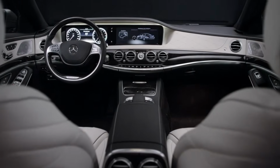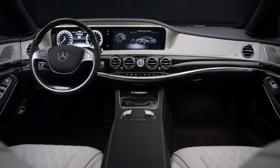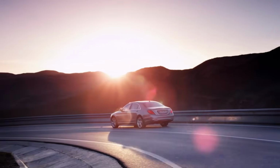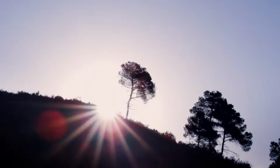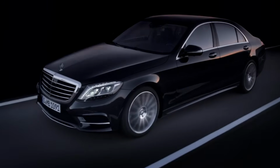A simple suspension fix can cost more than $5,000. And as these cars age, they lose value like crazy because buyers know the repair costs are insane. So yes, the S-Class is comfortable and packed with tech, but if you're unlucky with the model year, it's basically a ticking financial time bomb.